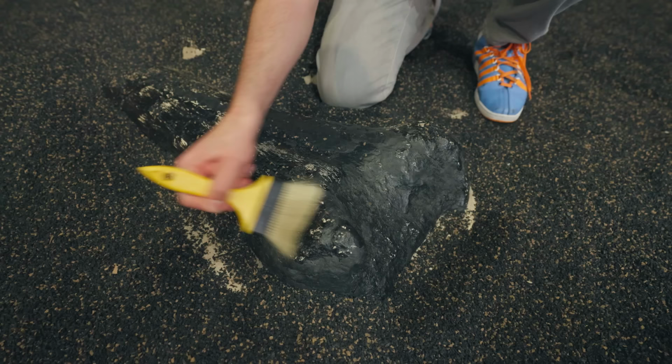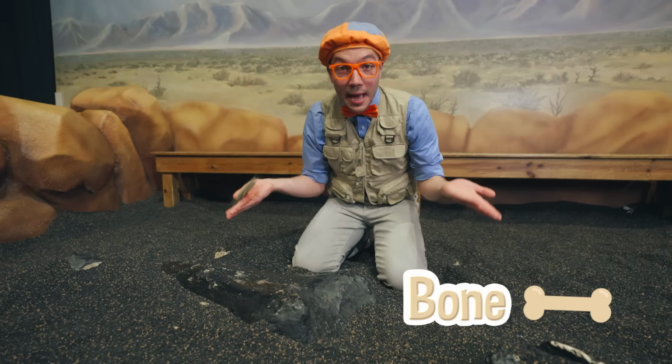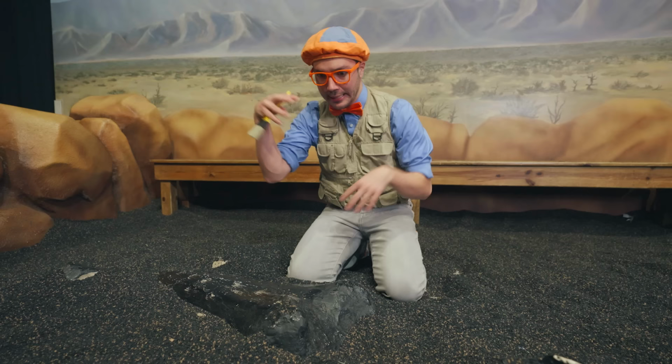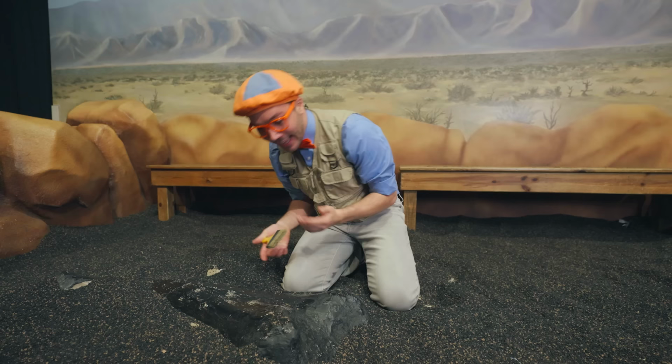Whoa, look at this. This looks like a really, really big bone. But this isn't a bone, it's a fossil. Hello. Yeah, well, a fossil might look like a bone, but what happens is a bone falls on the ground, and then dirt and mud covers it up. Then that bone decomposes, it goes away. But there's still that space where the bone was, and sediment and different material fills it up and turns into a rock. And then a really long time in the future, we find it, just like this. And that's a fossil that scientists can use to learn about dinosaurs.